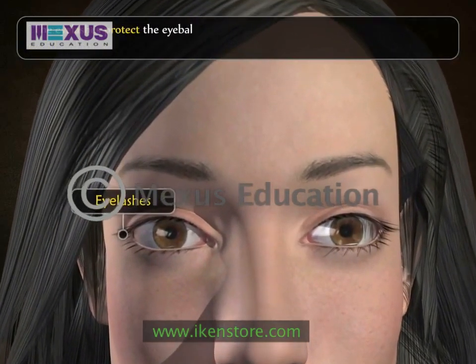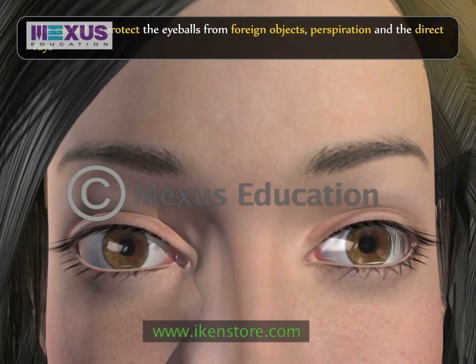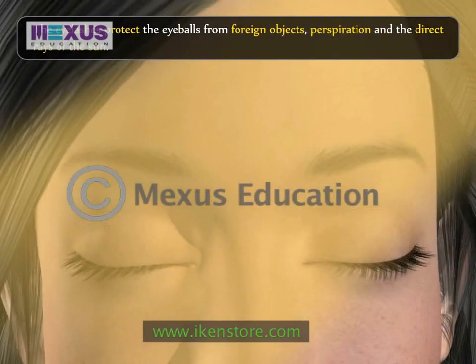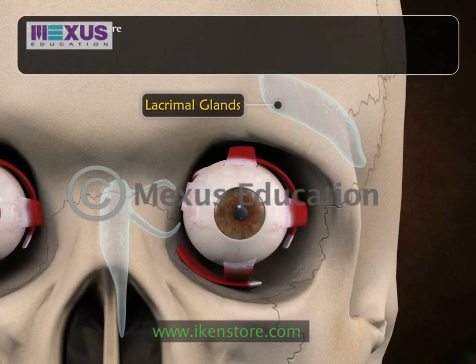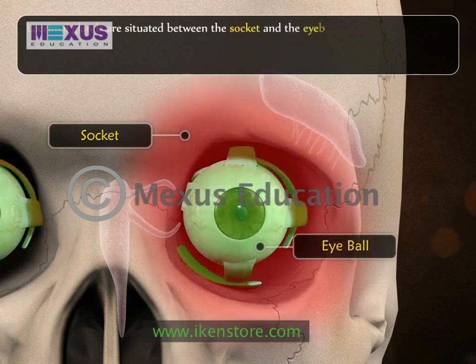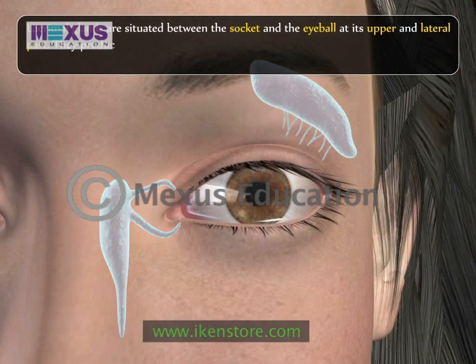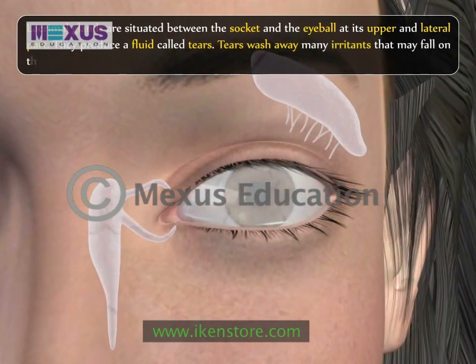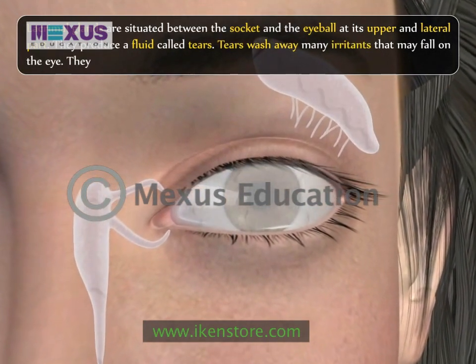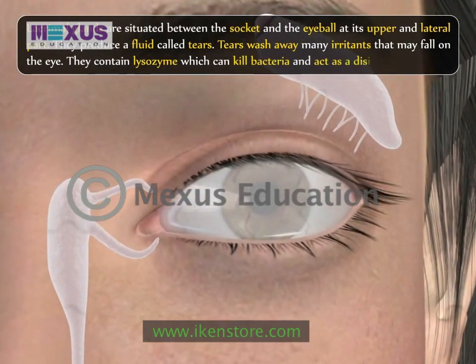The eyelashes protect the eyeballs from foreign objects, perspiration, and the direct rays of the sun. Lacrimal glands are situated between the socket and the eyeball at its upper and lateral part. They produce a fluid called tears. Tears wash away many irritants that may fall on the eye. They contain lysozyme, which can kill bacteria and act as a disinfectant.